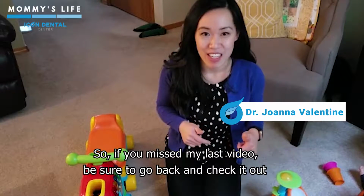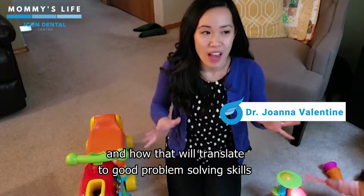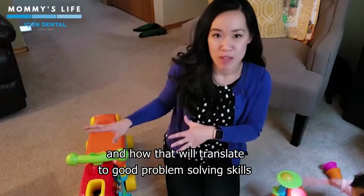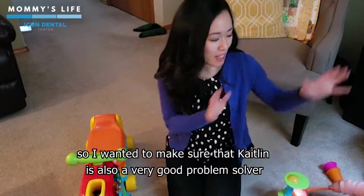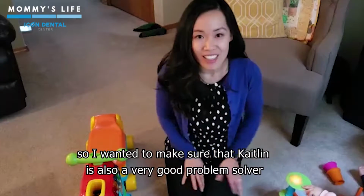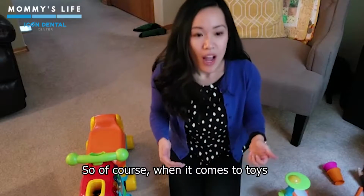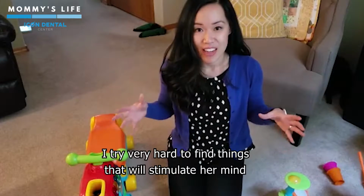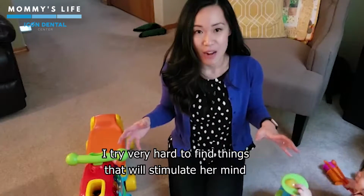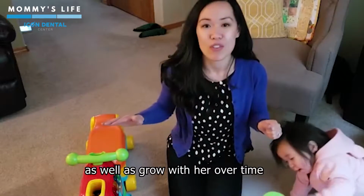Be sure to go back and check it out. It's all about curiosity and thinking out of the box and how that will translate to good problem solving skills, which is really important just in your everyday life. And so I wanted to make sure that Caitlin is also a very good problem solver and curious thinker. So of course when it comes to toys, I try very hard to find things that will stimulate her mind as well as grow with her over time.